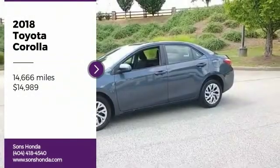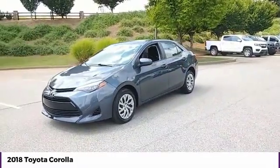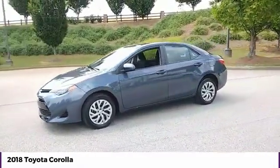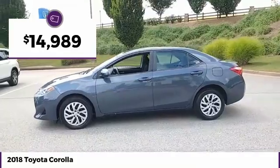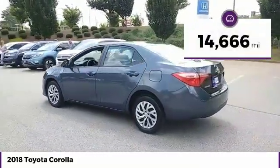Come test drive the 2018 Corolla. The Corolla is still a great option for those who want dependability, comfort, and value, and is priced below $15,000. This vehicle has less than 15,000 miles.